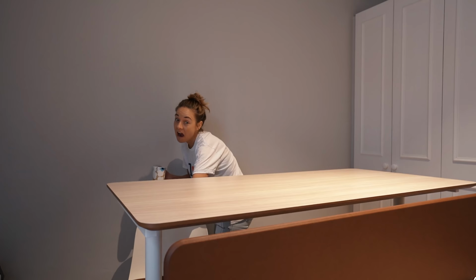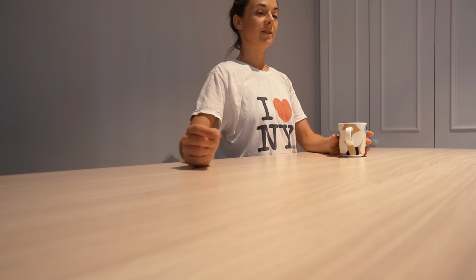How tall are you? That's pretty high. That's probably me. 105. I'll have to test it with my tablet. This is so boss. Come over here and experience what a standing desk is like. It's so different. I love it.